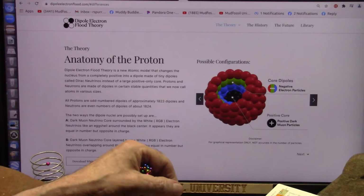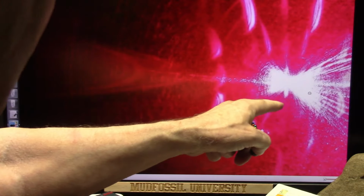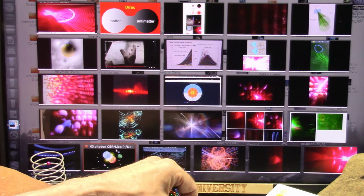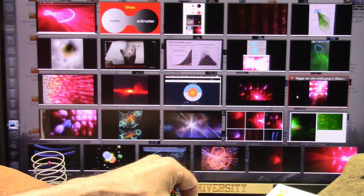You see here? There's dark particles on top of the white. Let me get a better shot. Well, hold on a second.